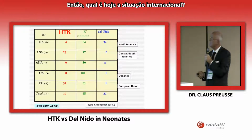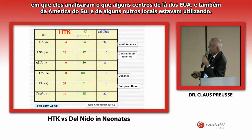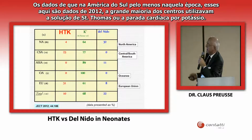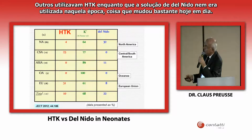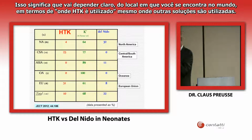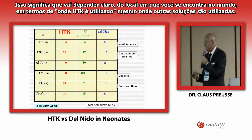So what is the situation worldwide? There was a wonderful survey in the States. What do some centers use in North America, South America, or others? You see, in South America at that time, in 2012, a vast majority used symptomatic solution or potassium rest. Some used HDK, while Del Nido was not used at that day. That has completely changed today. That means it depends on the location worldwide whether Del Nido, HDK or others are used.